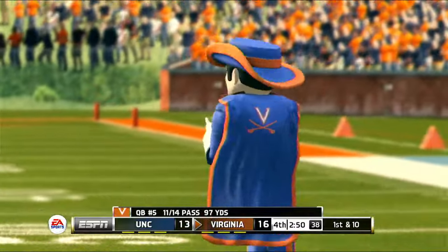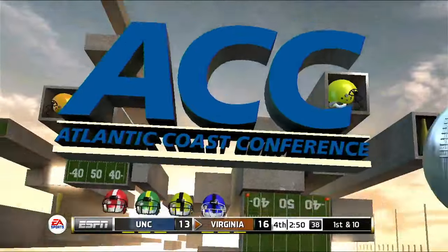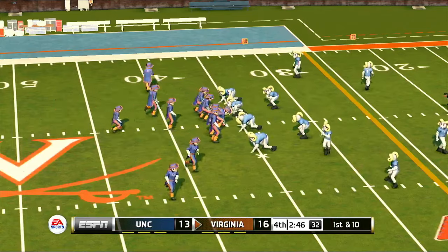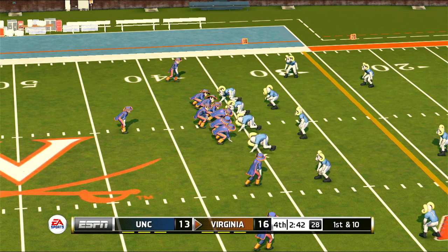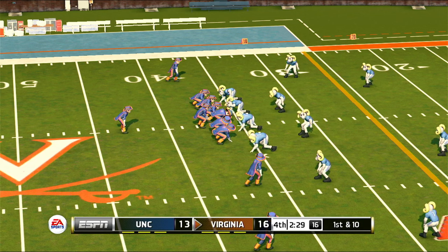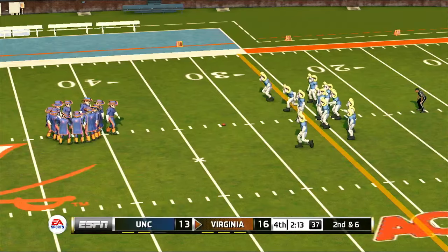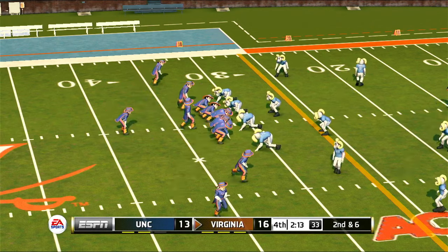Shoved out of bounds at the 36. That's good enough for another Virginia first down. From the 36-yard line, it's first down. Just under 3 to go in regulation. He's on the run. Tackle around the 32-yard line. 3, maybe 4 yards on the scramble. From the 32-yard line, it's second down.